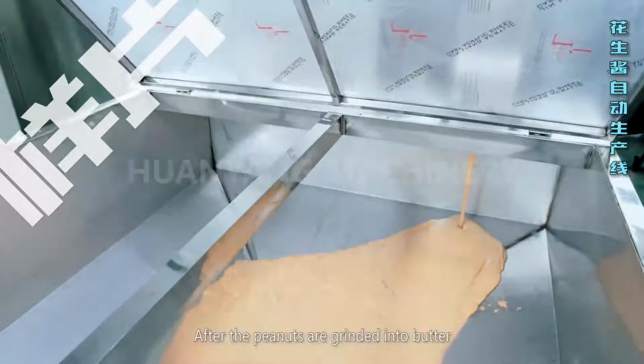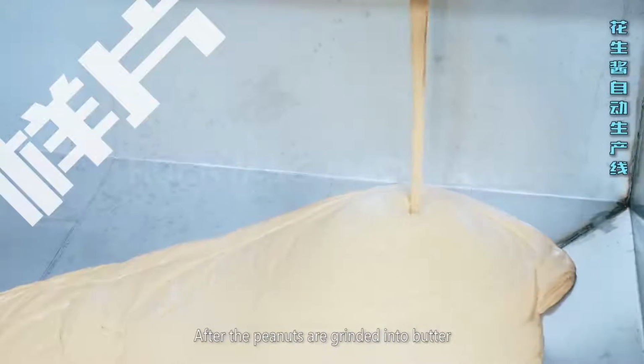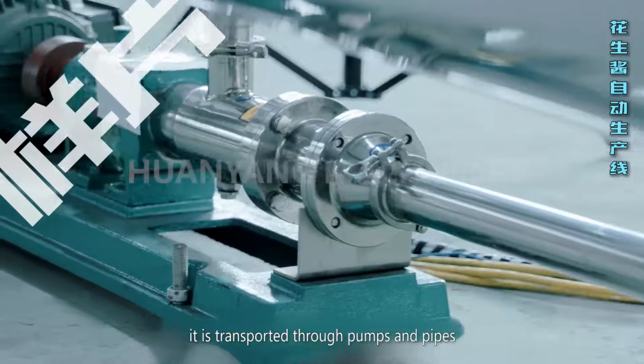6. After the peanuts are ground into butter, it is transported through pumps and pipes.